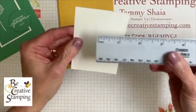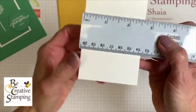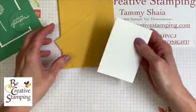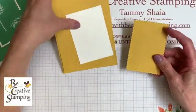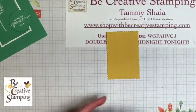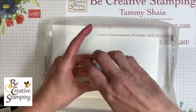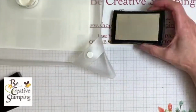Now for your Whisper White piece, this is 2 5/8 by 3 3/4. All right. And so we're actually going to do the embossing on the Bumblebee cardstock. So let's get ready to do that. I am going to bring in, hopefully, the right embossing powder. It is white, so that's the color we want. We want white. And I need my Versamark pad.